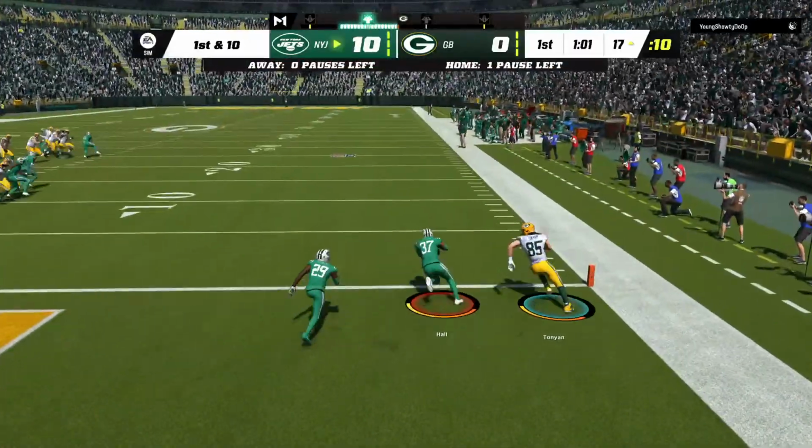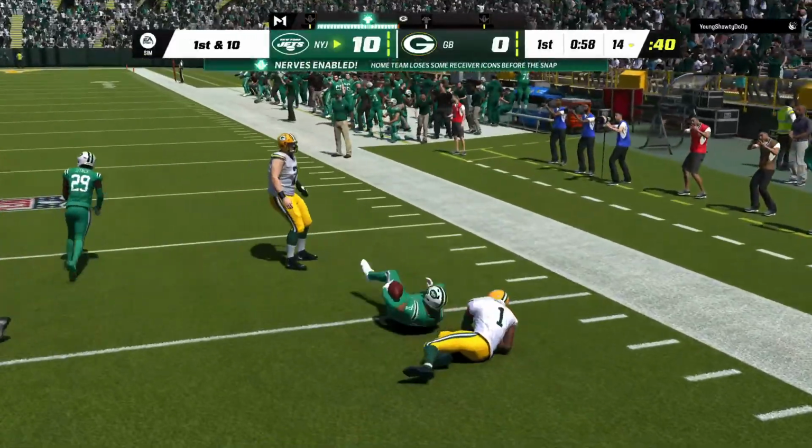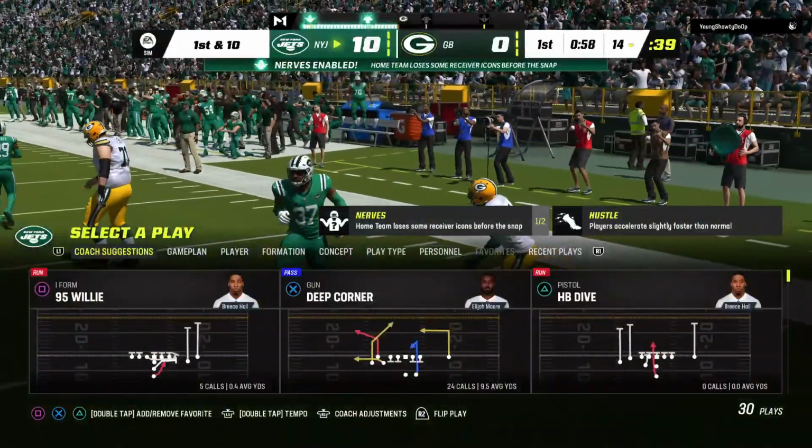And it's intercepted at the goal line. Picked off by Bryce Hall. And the Jets will take over here at their own 14-yard line.